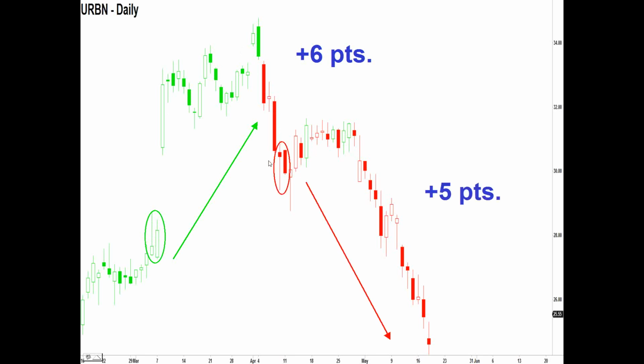And what do we have here? We have a bear-bear pattern. Now, this one took a little longer to kick in. In fact, it really didn't kick in very well for another couple of weeks, but ultimately it did, and 5 more points to the downside. So I'm trying to show you all different scenarios: in one scenario, it happened the very next day. In this scenario, it took a couple of weeks before it finally kicked in.